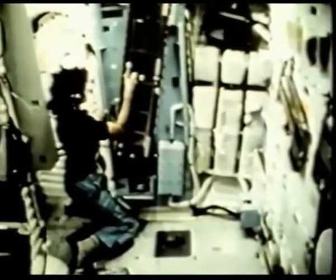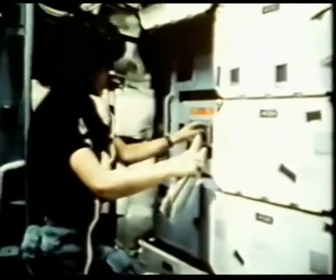Also on hand, a pharmaceutical test rack for the new vaccines promised from space manufacturing plants.